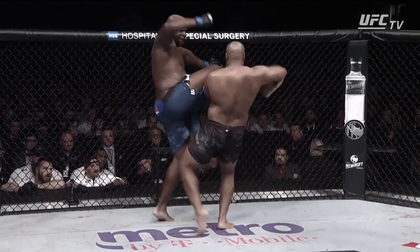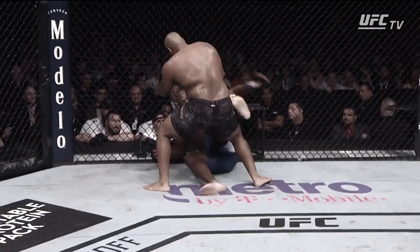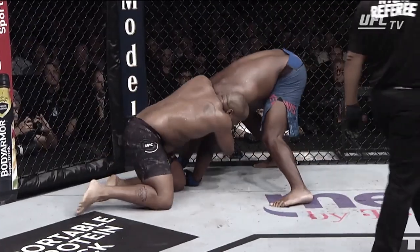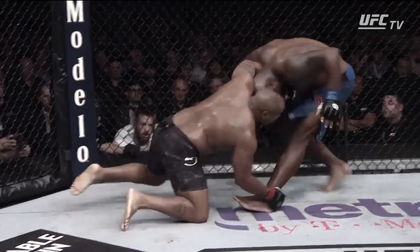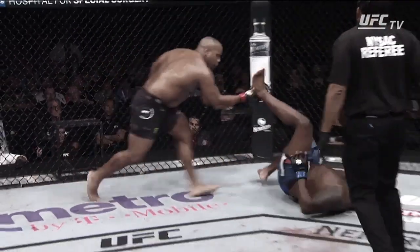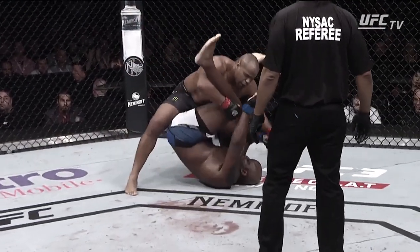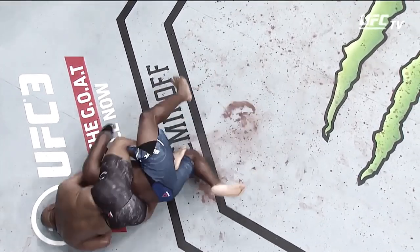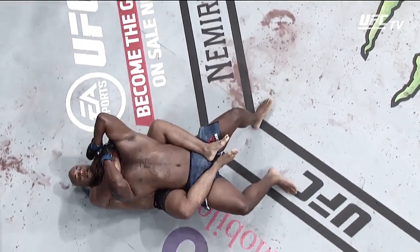Well, it was the single leg game of DC all day. He could head outside, inside. It didn't matter whether he was going to pick you up with a high crotch. Here we saw him. He had the head and arm. He snapped it down. That's an amazing little ankle pick. As soon as Lewis popped up, he picked that ankle, got on top, came around, took the back, threw in the choke, made it look seamless and easy.